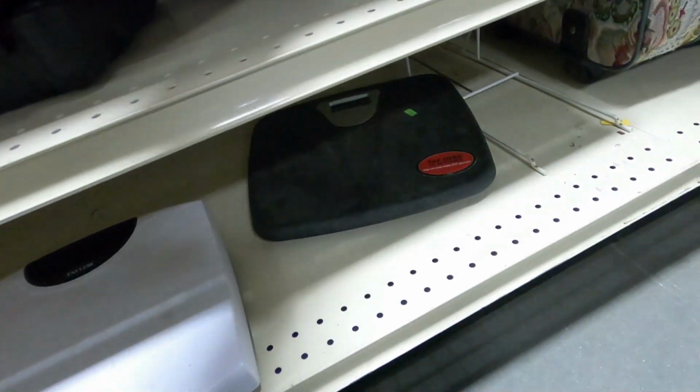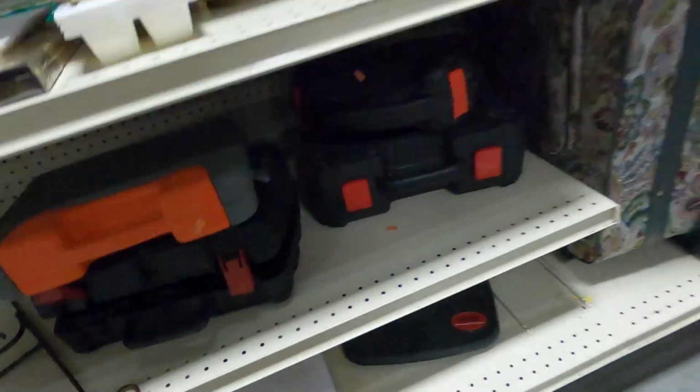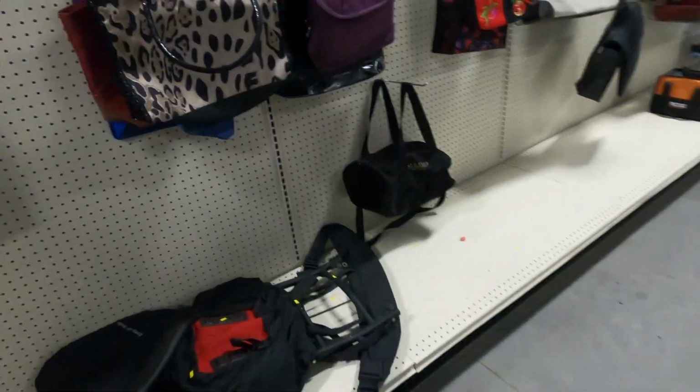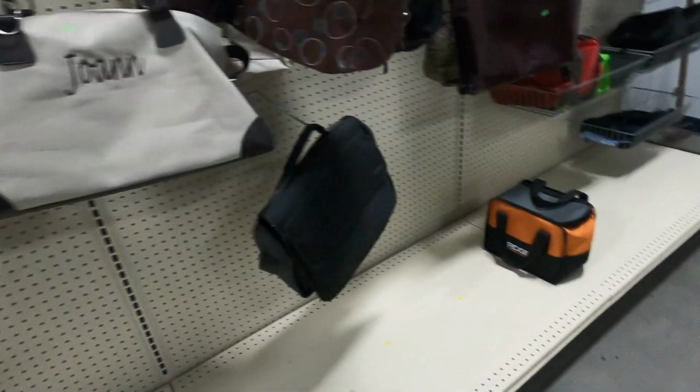You can sell the cases, but I would only go for ones that are high-end cases like Snap-on or something like that. And then I do see a Rigid bag at the bottom here. I got super excited because this one looked like it was going to be good if it was something in it, and it's empty.